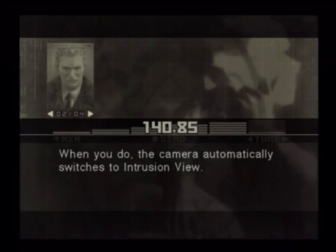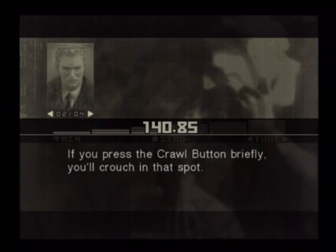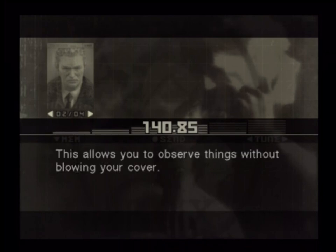When you do, the camera automatically switches to intrusion view. If you want to stand up again, press and hold the crawl button once more. If you press the crawl button briefly, you'll crouch in that spot. This allows you to observe things without blowing your cover.